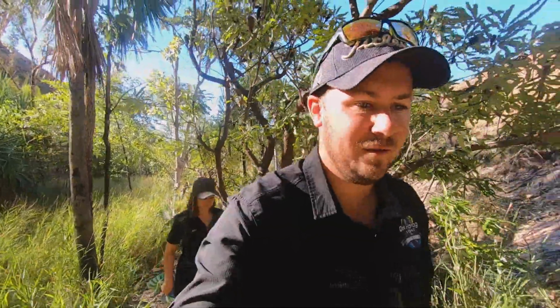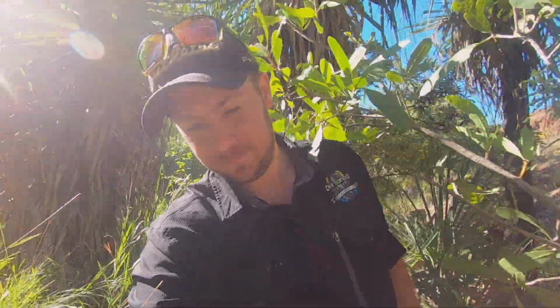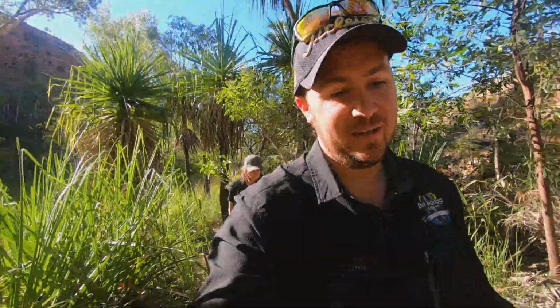Can hear the sound of trickling water and a waterfall, so it already sounds bloody good to me. And at the end of a good little four-wheel drive track, can't wait.